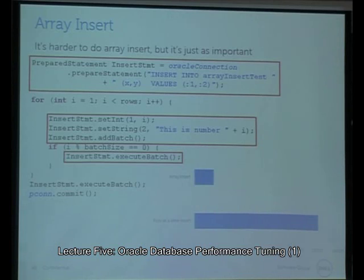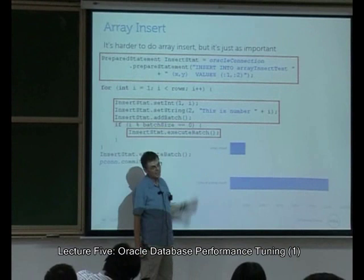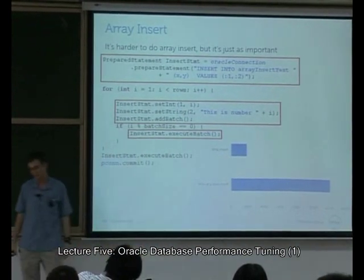If we do it one row at a time, inserting rows, it takes a long time. If we insert in batch, it's pretty quick. So you should do that.